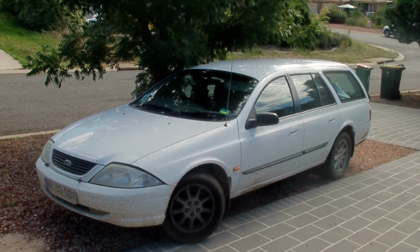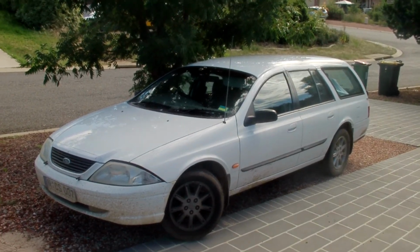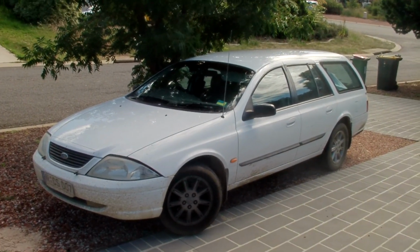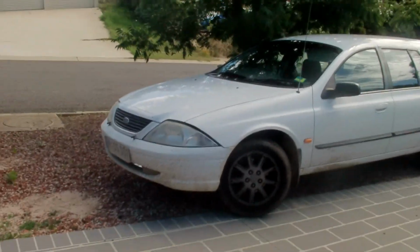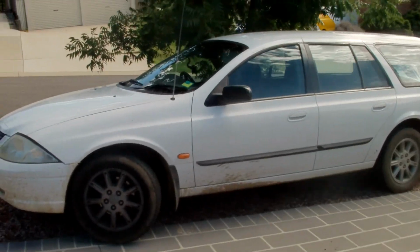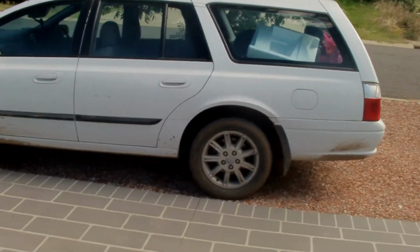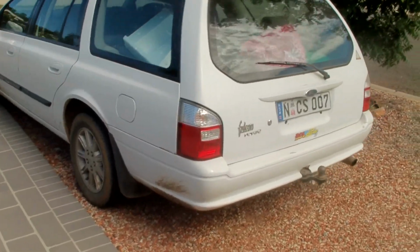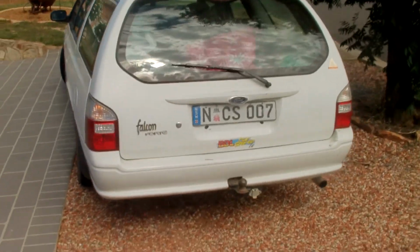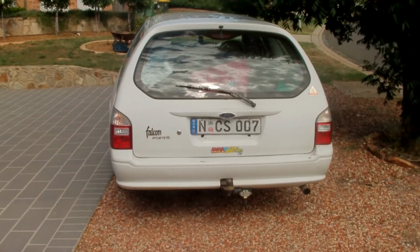This is the car we're talking about today. It's absolutely filthy at the moment, but it's a review on an AU Ford Falcon Forte. Just so you know the model we're talking about. That's it. Okay, let's get the dickhead to do the review.